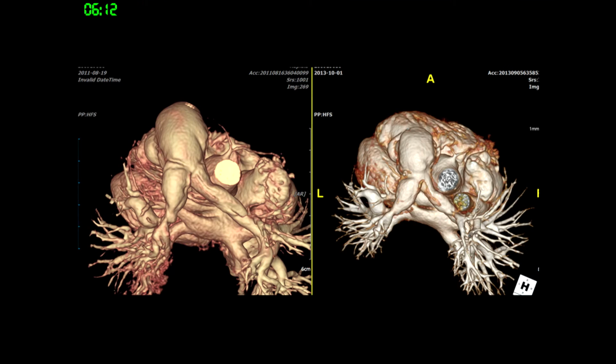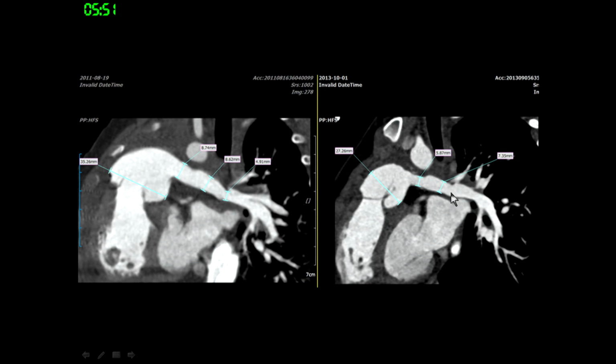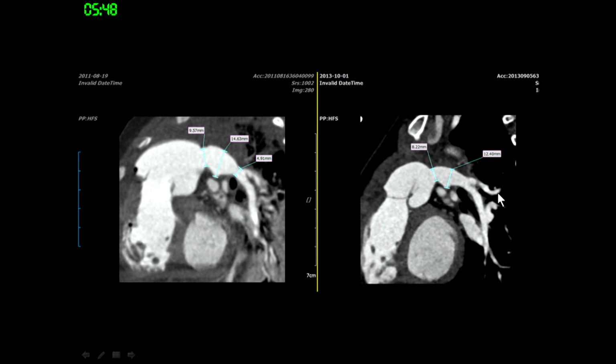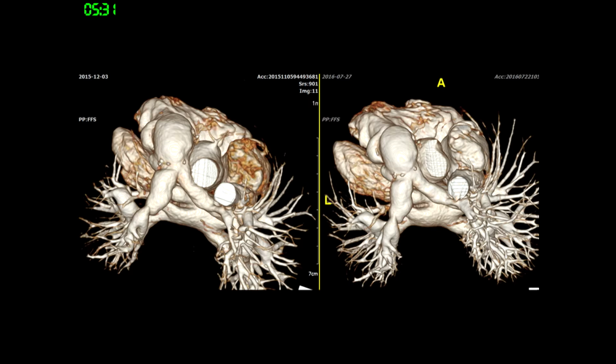After 2 years, the patient visited our hospital again, and we checked CT for peripheral PS. As you see, both peripheral stenoses were not improved. Here and here. Both PAs were not bad, but the peripheral arteries still show stenosis. RPA is not improved. So we did cardiac cath again, and RV pressure was more than 60 millimeters of mercury, and the main stenotic areas were both PAs and peripheral. We did balloon more than 7 times. This is a recent CT angiogram, and you can see peripheral stenosis is not improved. There is no significant interval change.